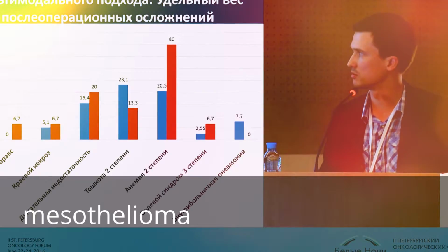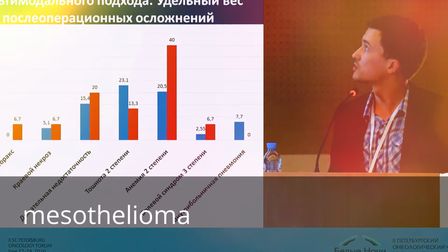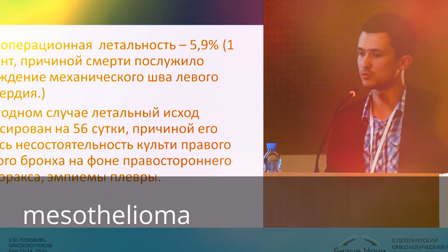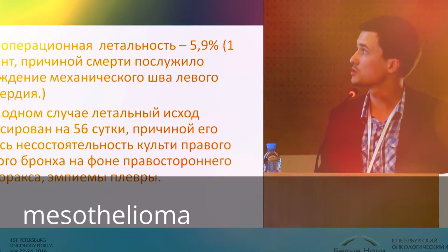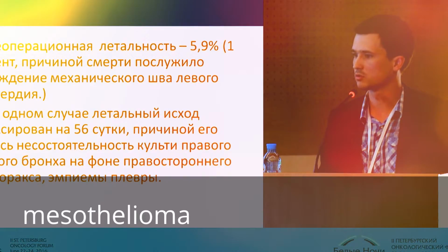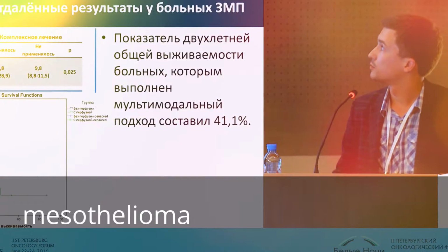Also, we had patients with secondary pleural lesions. We also applied hyperthermic chemoperfusion, HITHOC. The problems arose because of the scope of intervention. We had one case of post-op death. The patient, the suture of the left atrium just parted. In another case, the death was registered on the 56th day because of the incompetence of the right main bronchus.